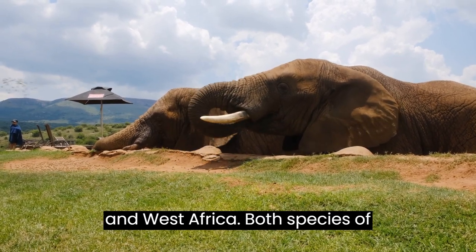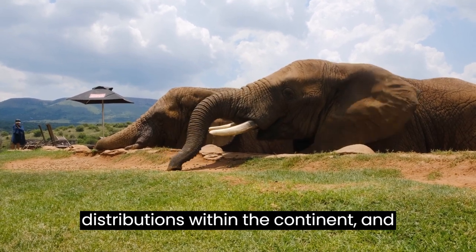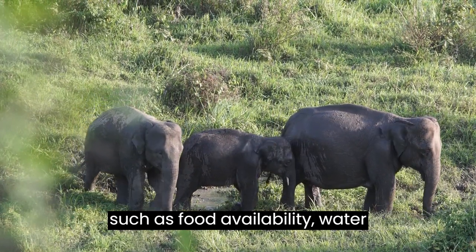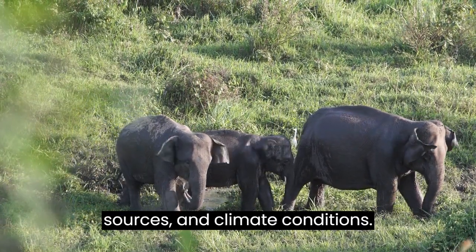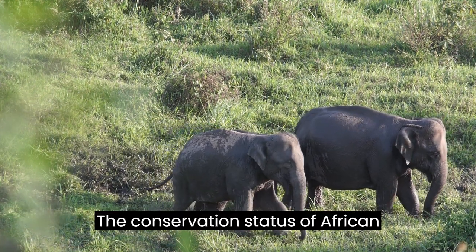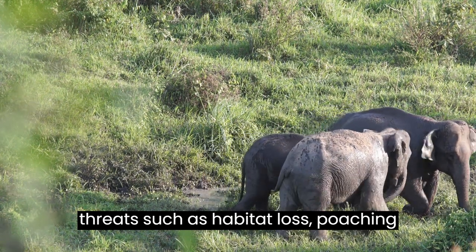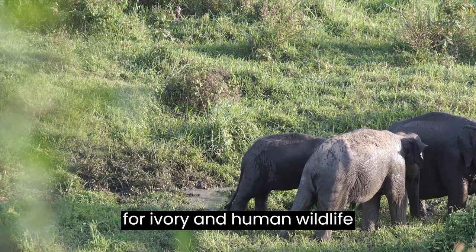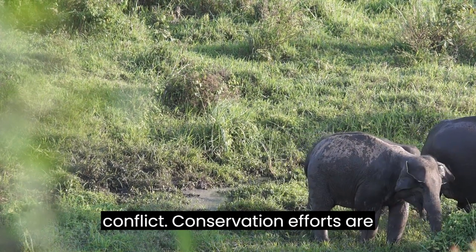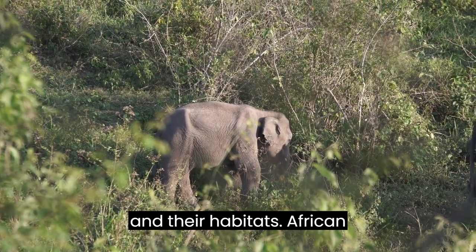Both species of African elephants have specific regional distributions within the continent, and their habitats can vary based on factors such as food availability, water sources, and climate conditions. The conservation status of African elephants has been a concern due to threats such as habitat loss, poaching for ivory, and human-wildlife conflict. Conservation efforts are ongoing to protect these majestic animals and their habitats.